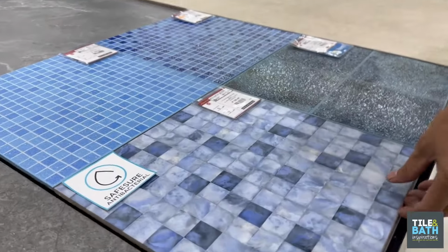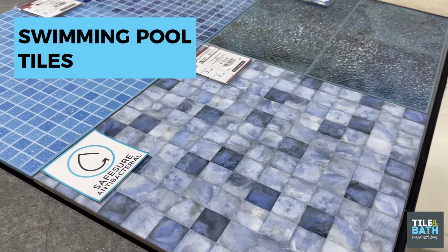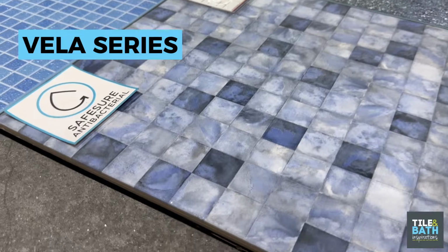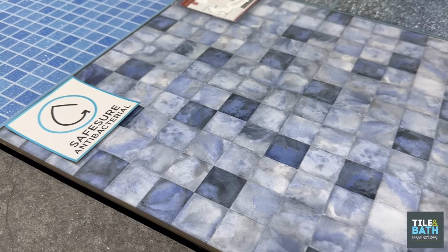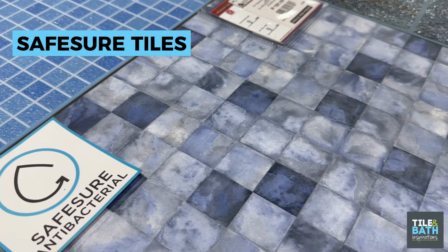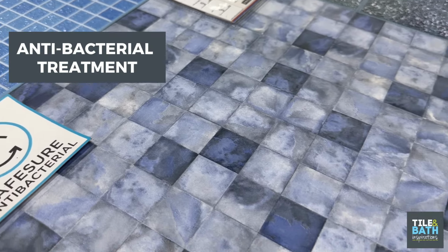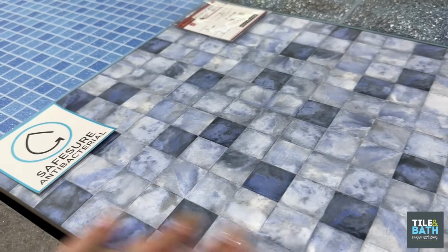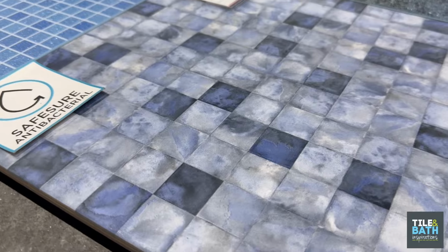Then, ito naman po, yung next po natin, mga swimming pool tiles po natin. Ito po si Bella series from El Molino brand. Same din po siya nung ating 60 by 60. Safe Sure din po siya. May antibacterial treatment din po siya. And then, permanently integrated din po yung kanyang antibac. So, from top to bottom din po, meron siyang antibac.